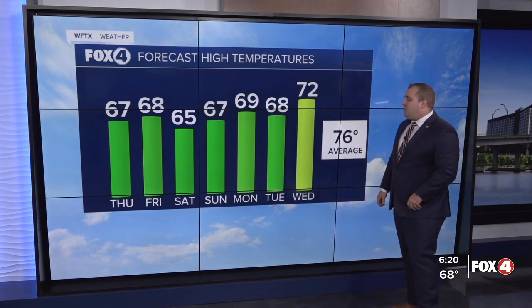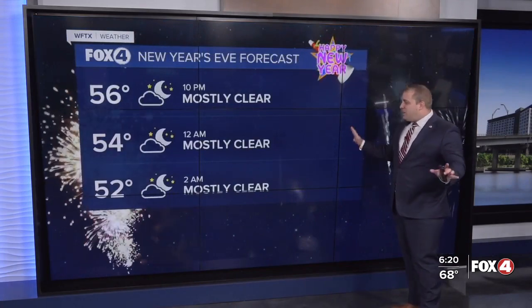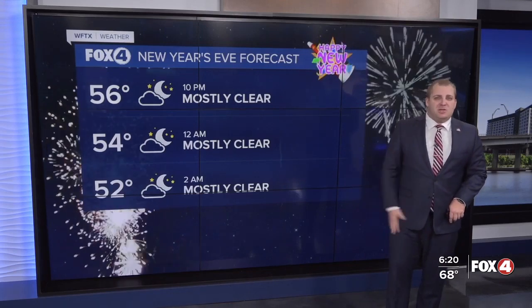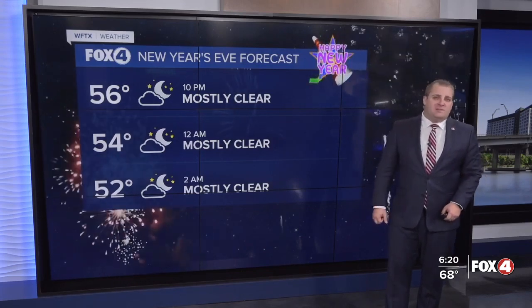And then if you're thinking, what about my New Year's Eve plans? Well, it's going to be cool. At least it's going to be dry for us. Mostly clear skies. Nice weather for anyone going out with any fireworks displays, maybe hanging out with friends, family, you name it. But if you're going to be anticipating spending any time outdoors, maybe a jacket, hoodie, just kind of plan accordingly for the weather.